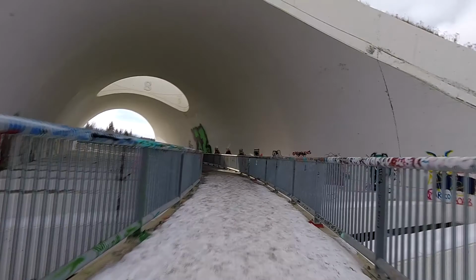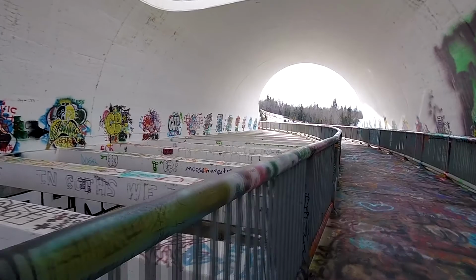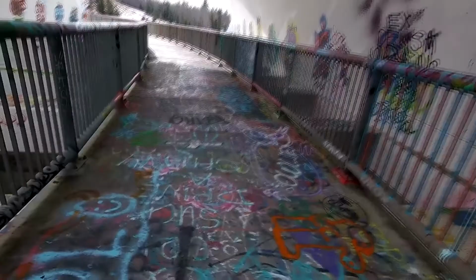It's also become known as Graffiti Tunnel, as you can see a lot of graffiti here. A bit of an interesting area to view if you're around. I know of one person that plans to get some of her wedding photos taken here, so it's become kind of an interesting spot for people to visit nowadays.